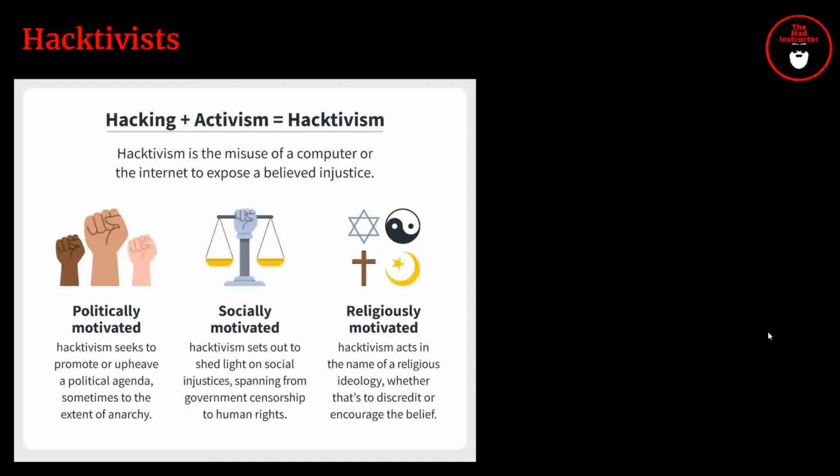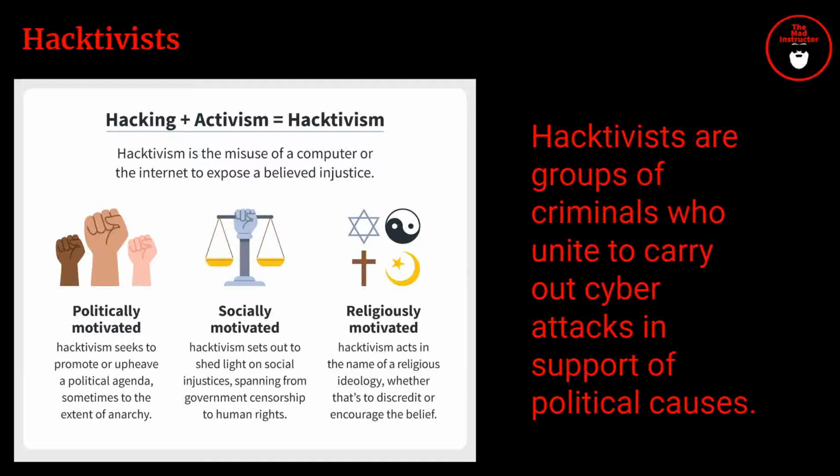How about some easy terms? A hacktivist is a hacker with political or social or religious or racial or whatever other social motivation they want to hack for. So if someone's hacking for one of these reasons, by definition, they're labeled a hacktivist. If you keep that term in mind, I don't think you can miss any CompTIA test questions revolving around the term hacktivist. Pretty straightforward, yeah?